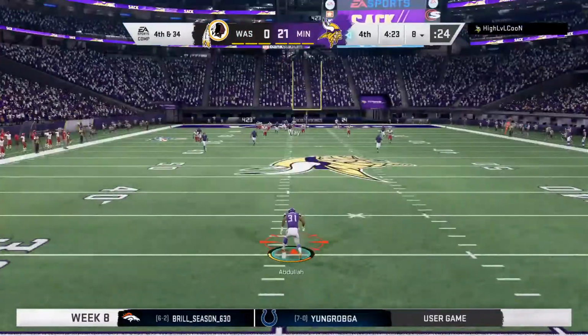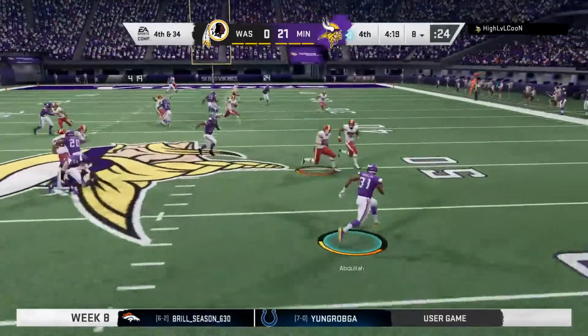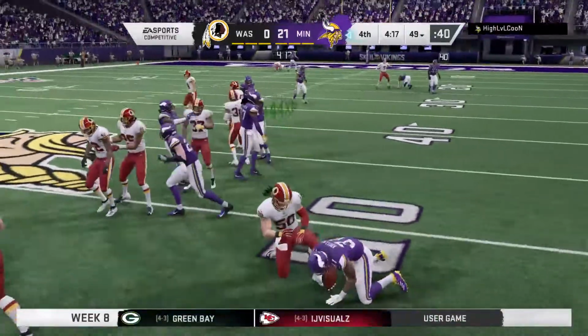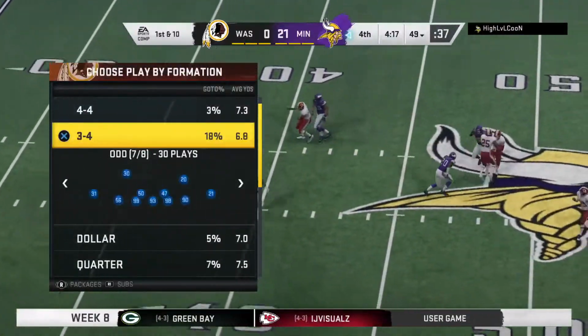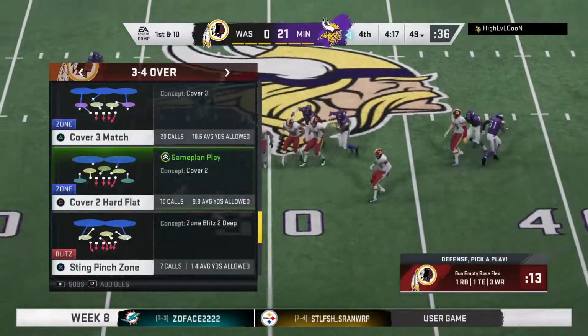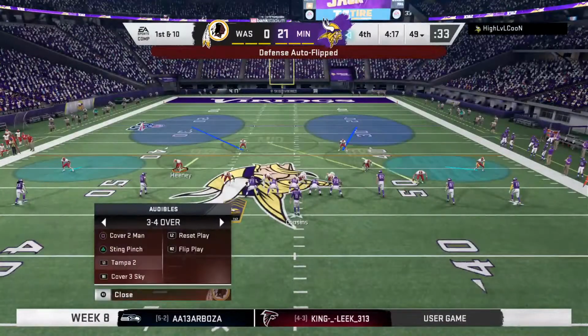And now the punter, Tress Way, as he sends this one away. Fielded at the 33. A nice job on the return there, 16 yards. And the Vikings will take over here, first and 10. Here are the Vikings now to start their next drive.